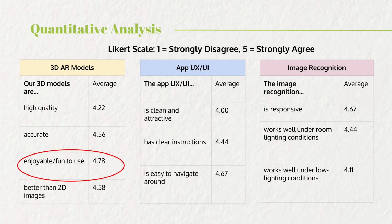The second metric that we wanted to highlight was that our 3D models are enjoyable and fun to use. This received a score of 4.78 out of 5, meaning that the majority of the users we tested thought our app was exciting and novel, just like we had planned.